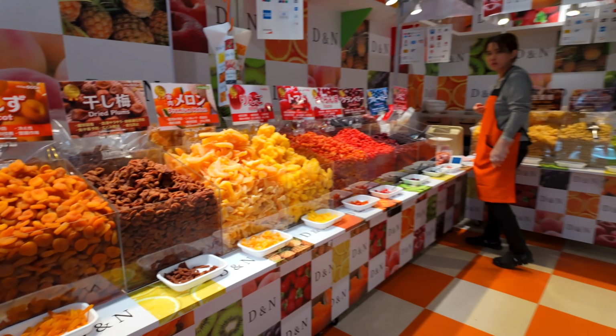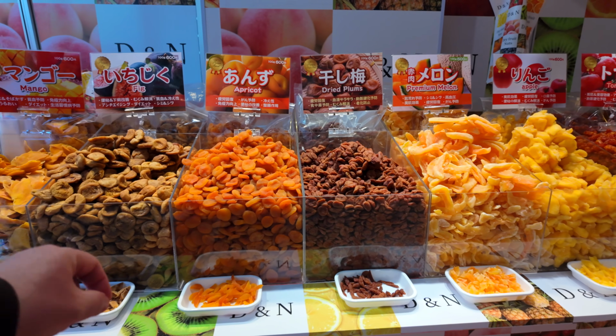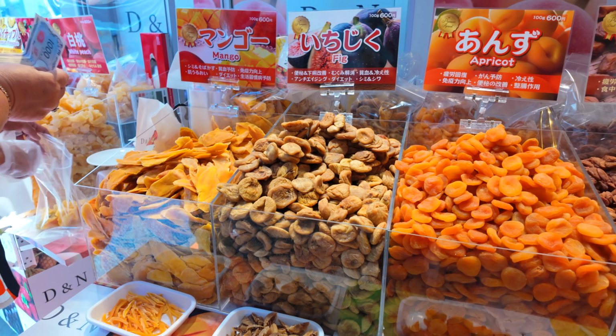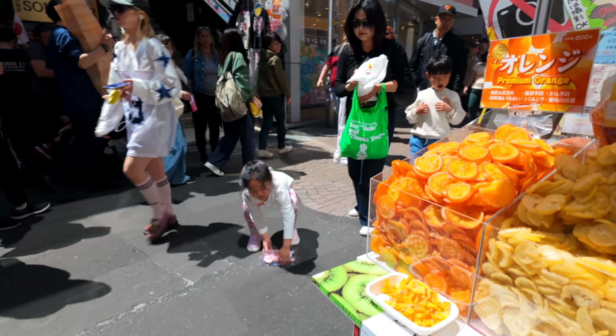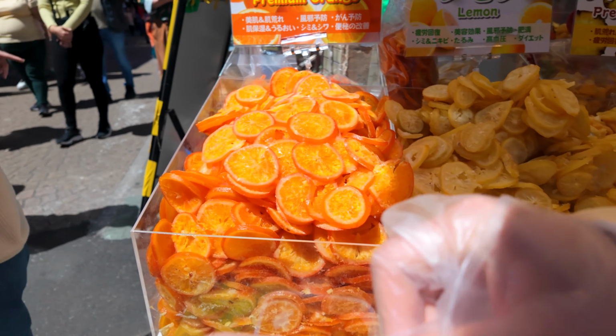Can I try? Apricot, mango, recommendation? Orange. Ah, okay. Number one, orange. Apparently the orange and the pineapple. Orange and pineapple. Thank you. Let's try it. I'll try some orange.